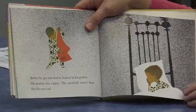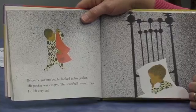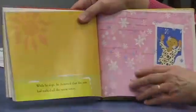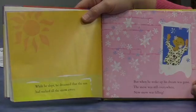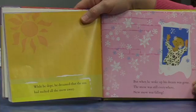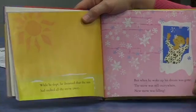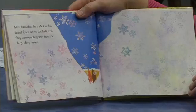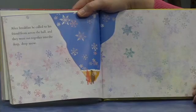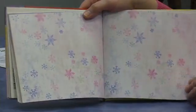Before he got into bed, he looked in his pocket. His pocket was empty. The snowball wasn't there. He felt very sad. While he slept, he dreamed that the sun had melted all the snow away. But when he woke up, his dream was gone, and the snow was still everywhere, and new snow was falling. Yay! After breakfast, he called to his friend from across the hall, and they went out together into the deep, deep snow. That's the end.